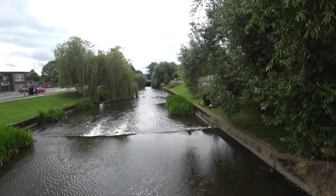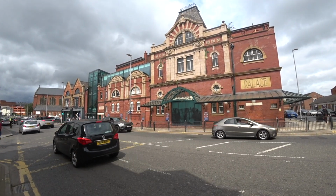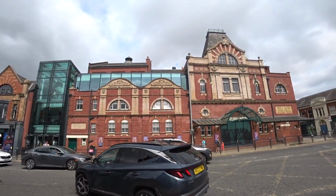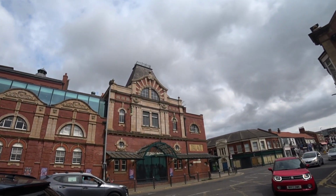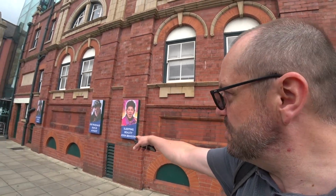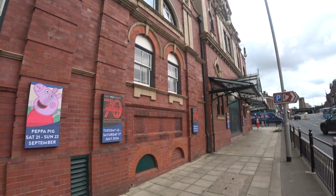So Middlesbrough and Stockton had the River Tees, but Darlington has the River Skerne, not sure how to pronounce it, and here it is. Let's behold what the river looks like. And this is it behind me, the Hippodrome Palace. Look how grand that would have been. Who would have played there? So we've got Sue Pollard, Josh Widdicombe, Joe Pasquale. These are all like British primetime TV stars, and they're all going to be playing here soon.